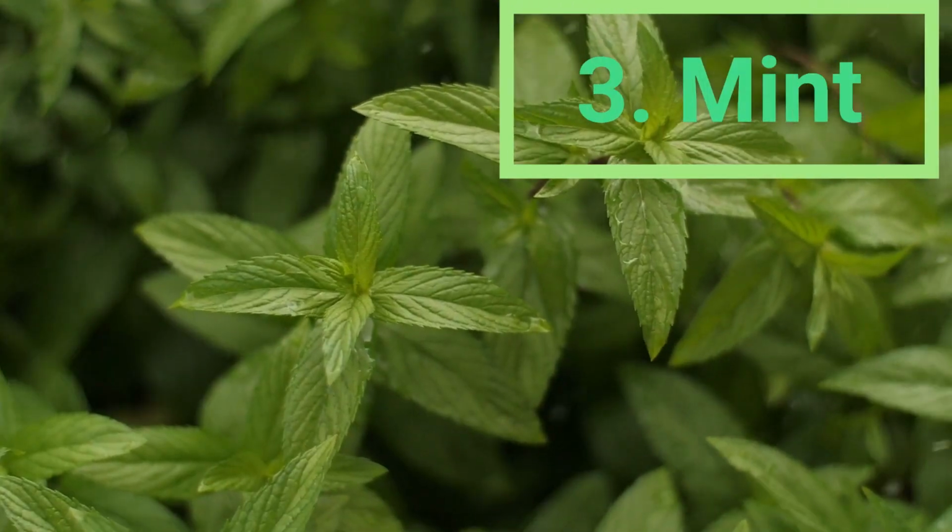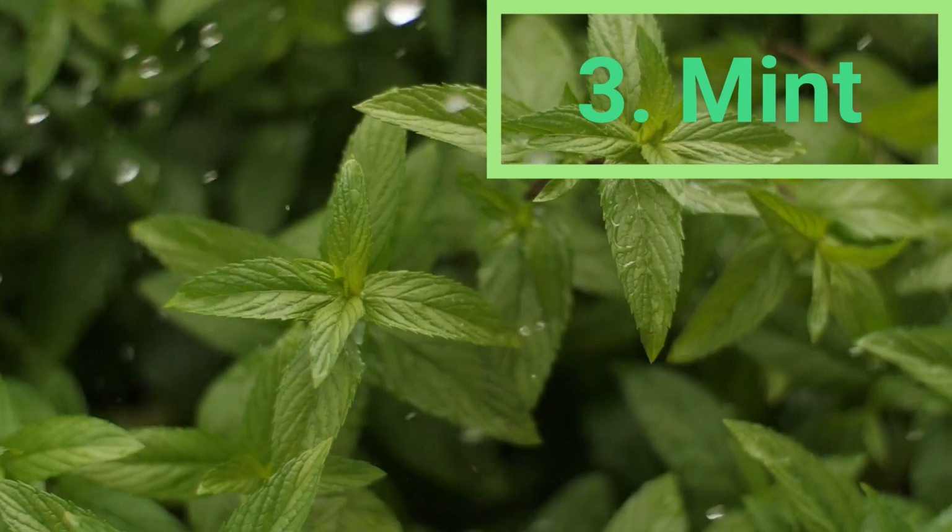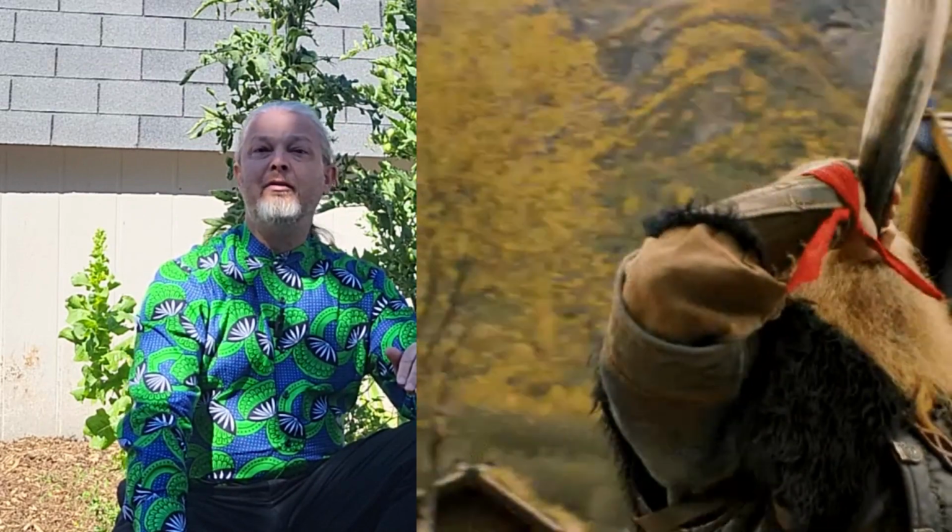Number 3 is another one that you almost have to grow in a pot, and that is mint. Now mint, if you don't grow it in a pot, it will go a Viking and take over territory in your garden or wherever you put it. But mint in a pot is going to offer a couple of benefits. You can control the nutrients a little bit, so it's not going to go rampant quite as much. You've got it all right there where it's easy to access, probably right by your door.